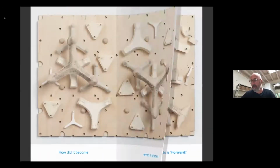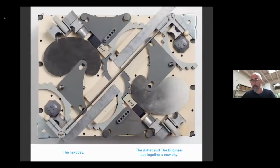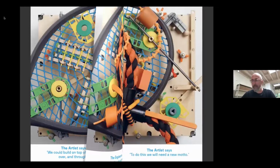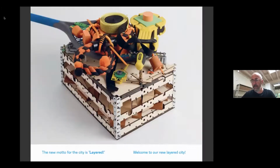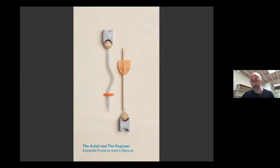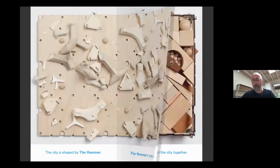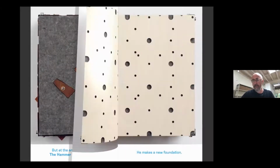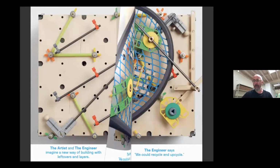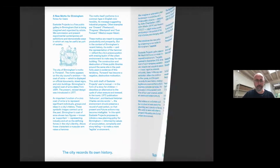So this was done in the form of a story for children. It describes an alternative to the cycle of urban erasure and renewal. That's in the context of Birmingham. In the iconic 1972 publication Ad Hocism, Charles Jencks wrote, "The environment should preserve a record of past action so that present and future actions may be intelligible. In this spirit, Eastside Projects proposes to initiate a new planning policy for Birmingham, informed by values of accumulation, complexity, and storytelling, to make a more legible environment."